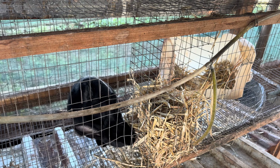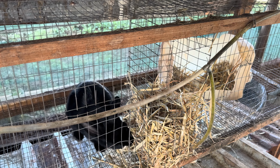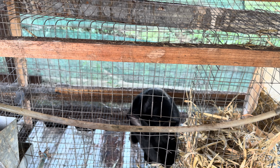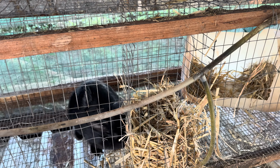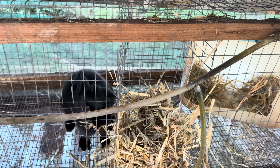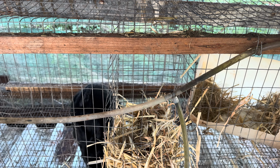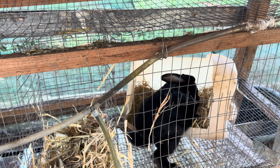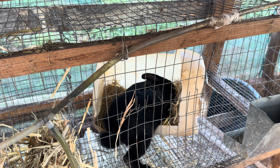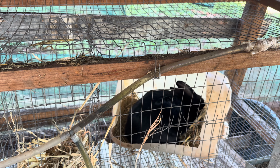The rabbits now are busy preparing so that they can breed. If you remember, a few months back I was posting these rabbits. They were still young, but now they're becoming mothers. If you check, this one is taking this grass to form a nest to that side. After forming a nest, it will go to that stage where it will be removing its fur to make the nest warm.